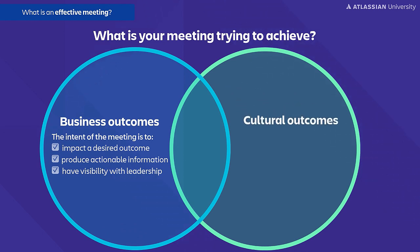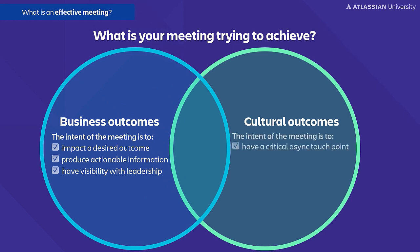Then there's the cultural outcomes we need to think about. Things like, are we holding this meeting because it's a critical touch point in an async world for our team? How do we prevent things like the lone wolf syndrome, where people don't feel so isolated and disengaged from their world? Is this meeting in place to help us rapidly accelerate on some sort of idea as a team?